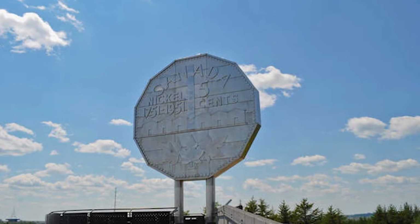And then just outside of Dynamic Earth, you have the Big Nickel, so you're gonna want to take a picture with your hands like this or something. Number 3, best attraction in Sudbury, are our parks and recreation. These are amazing. If you're coming to Sudbury, you gotta check out the conservation area.